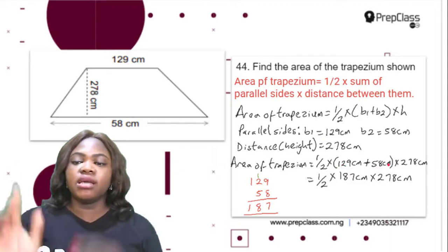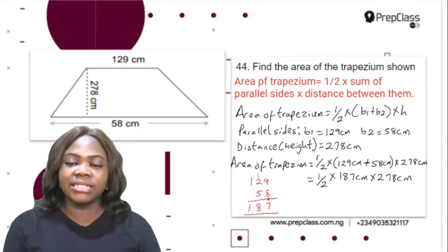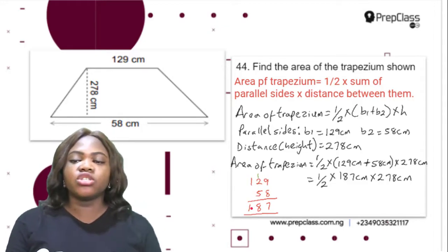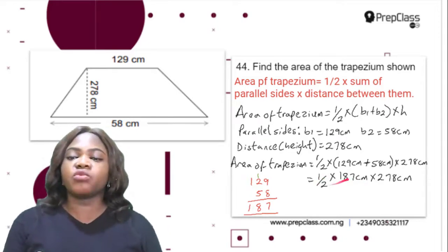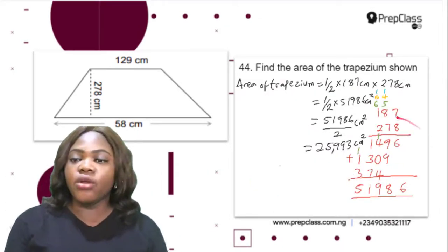Let's do the operation in the bracket first. That is 129 plus 58 centimeters. 9 plus 8 is 17. Write 7, carry 1. 1 plus 2 is 3. 3 plus 5 is 8. Then 1 plus nothing is 1. So we have 187 centimeters now. So we have half times 187 centimeters times 278 centimeters. Let's do that here.